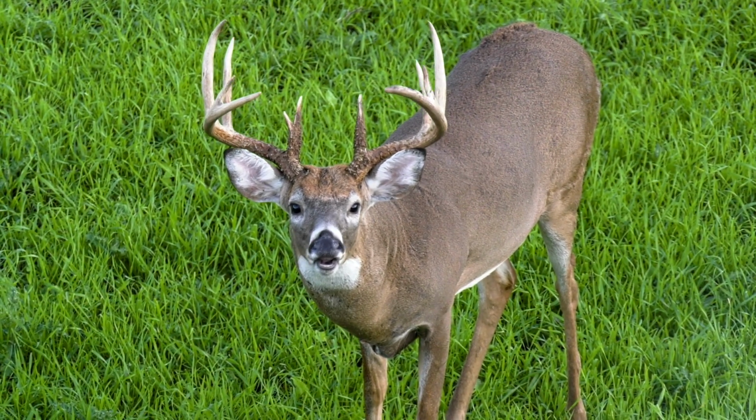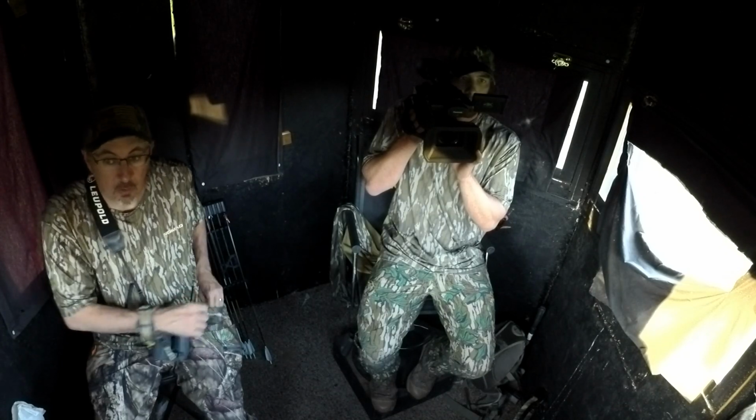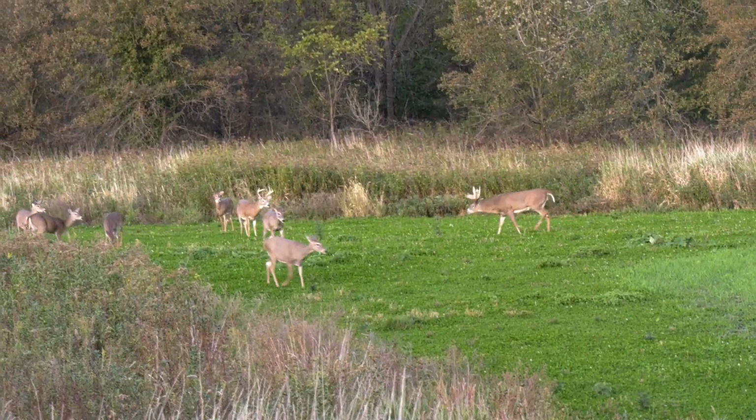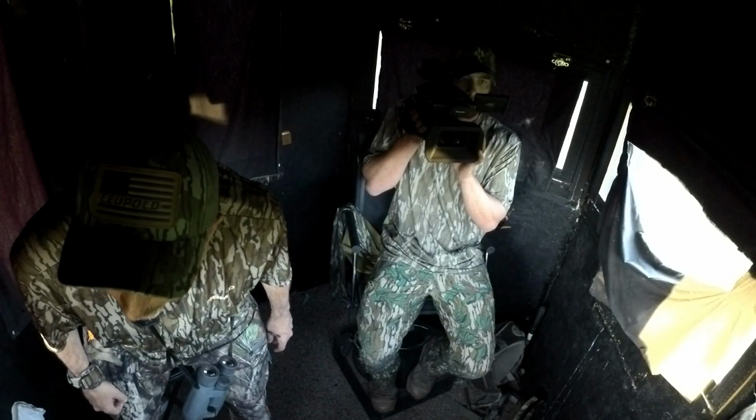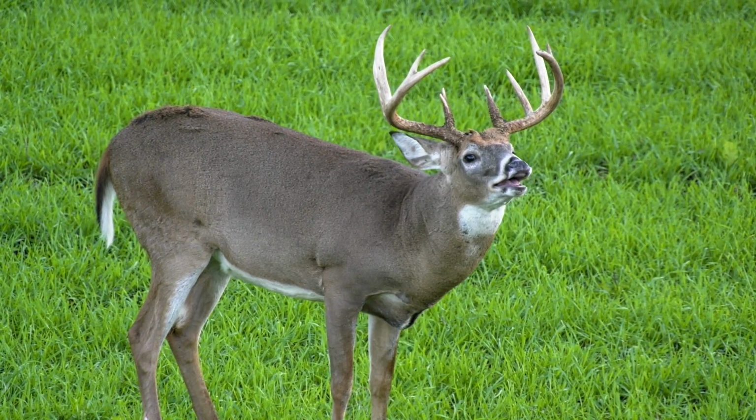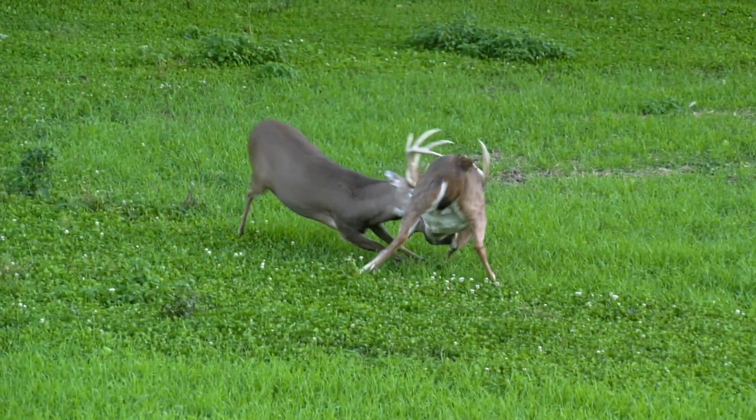This particular field, one of the reasons we groom it each and every year is because it sits at the north end of Brushy Bottom, down in that Y. Two big draws come together, and it just seems like regardless of when we go there, we always have an interesting afternoon. And this particular evening was exactly that.